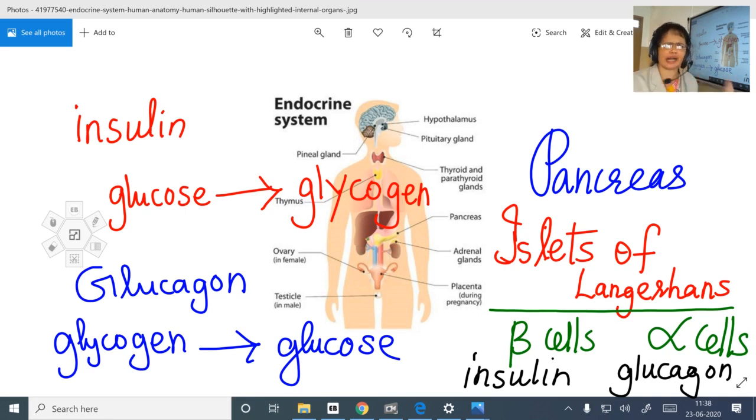That is the normal condition in the case of a healthy human being. So what happens, children? Now we are talking about the endocrine function of the pancreas. The pancreas contains groups of cells, islets of Langerhans, and they contain the beta cells and alpha cells. The beta cells produce the hormone insulin, alpha cells produce glucagon.